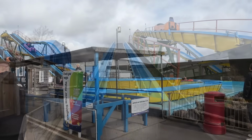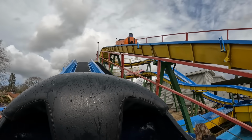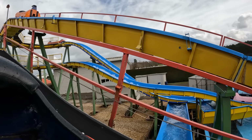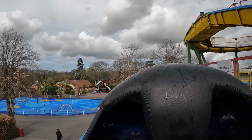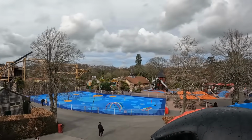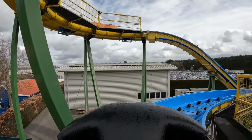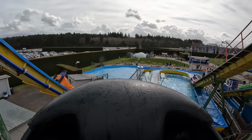Let's go on. And we're off. Even if they spent the money and themed this, it would look better. But I think, to be honest, they're at the point now where it's not really worth spending the money on theming this. They should look at putting in a better major water ride. You never know what's going to open over there, but it's not a massive space. I don't think they can fit a bigger flume ride on there. I think it's going to be a bit smaller scale from the space that we can see.